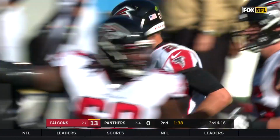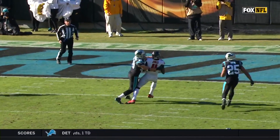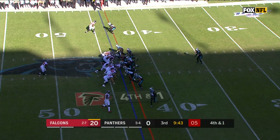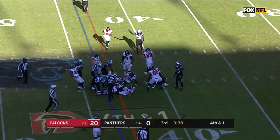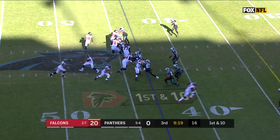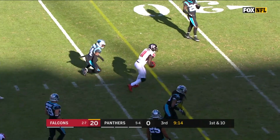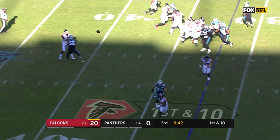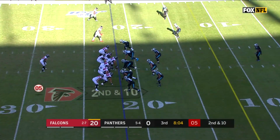Jones tackled by Kuechly. Meaning your middle linebacker's got to run down the middle of the football field. I'm telling you what, Luke Kuechly. Quarterback sneak by Matt Ryan, and it appears that he has it. Yeah, exactly. First down. And the pass is complete to Julio Jones. Play fake. Pressure coming on, and good catch by Ridley.